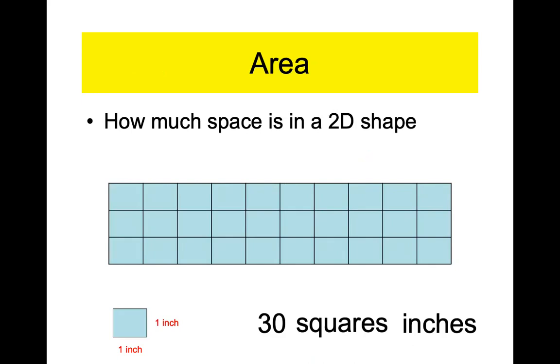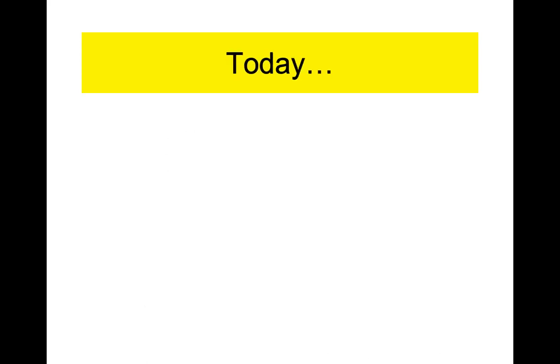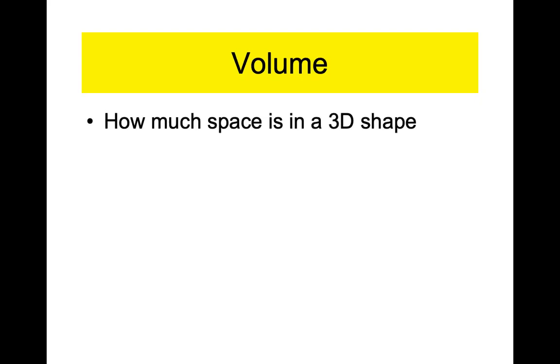So we found out that there was an easier way. We figured out there were formulas. We will do the same thing for 3 dimensions. Yes, we're going to fill the shape full of cubes, but we will have formulas for it. Richard? When you write the answer to a 3D shape, isn't it centimeters to the third power? That means cube. Right. Okay.